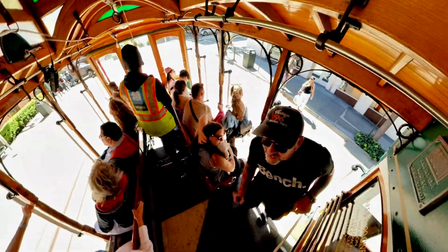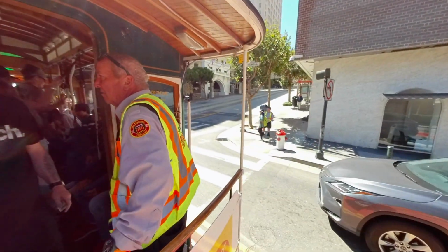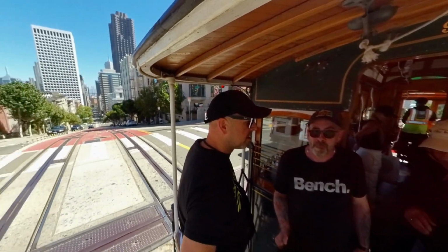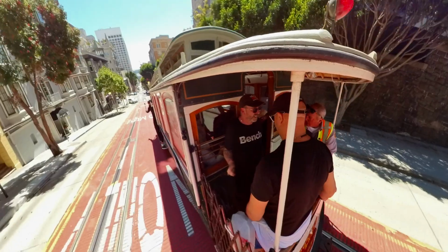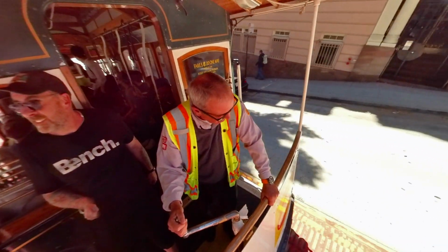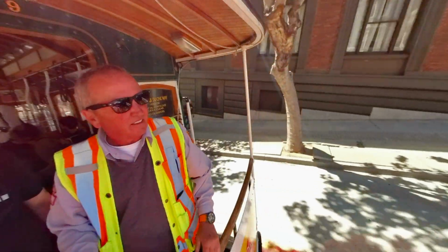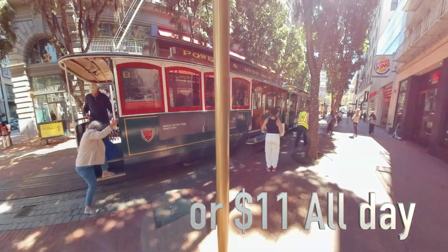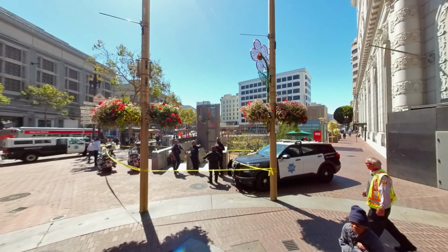I jumped on a cable car and headed off into the city. There are 3 cable car systems: California, Powell and Hyde, Powell and Mason. I was on Powell and Hyde. They're called cable cars because there is a 38-mile long cable running in these tracks. When I arrived at the turnaround, there's a police presence, but more of that later.